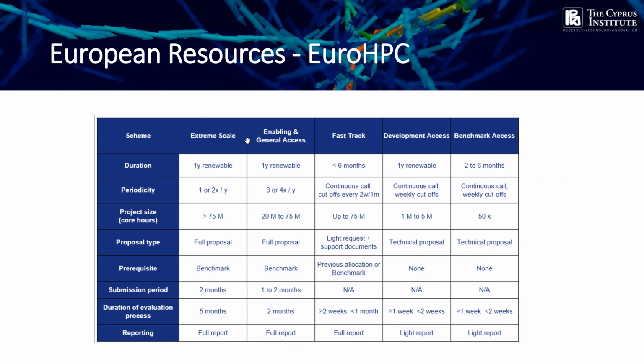The next one is general access for between 20 million to 75 million CPU hours. This is similar to Praise project access. Again, these will go through a scientific review and a technical review for sure. An extreme scale application process will be for extremely large projects which require more than 75 million CPU hours or the relative amount in GPU.